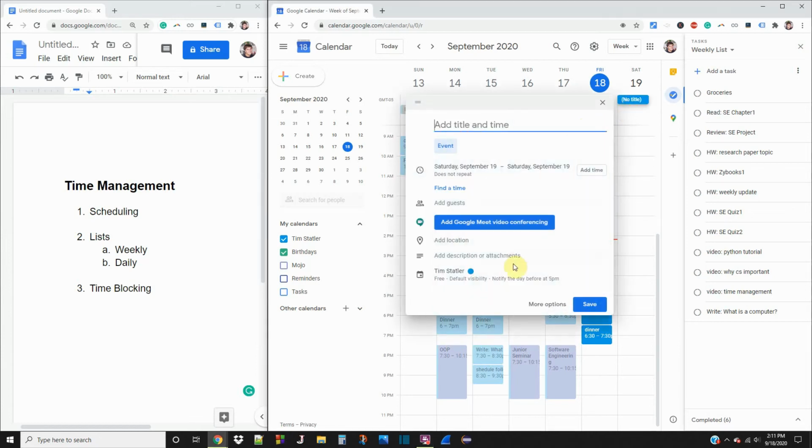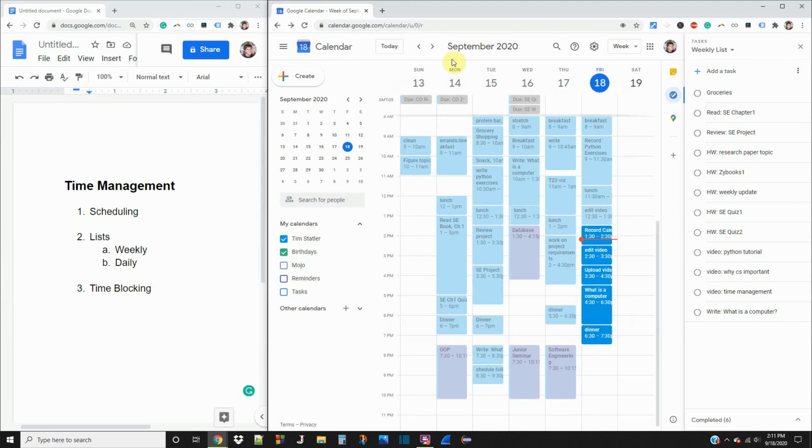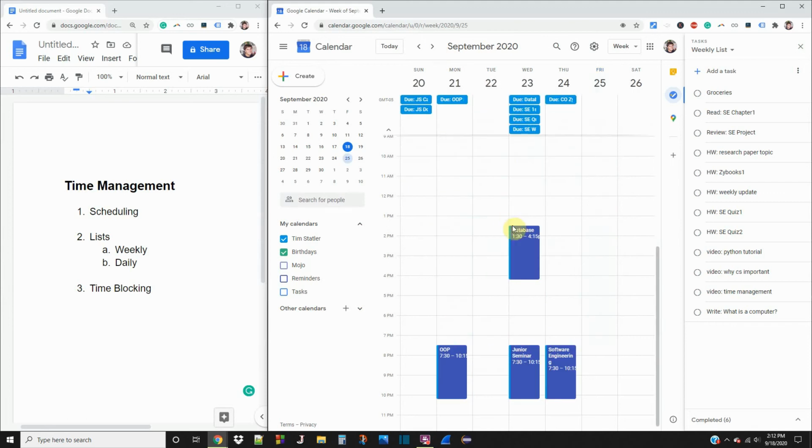This doesn't deal in any specific time. It actually is an all day thing. So when I want to add an assignment, I go up here and I add it up here. And that's the due date. And let's just go into next week real quick. You can see these are all my assignments that are due next week.